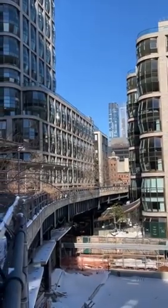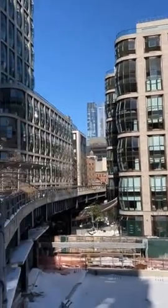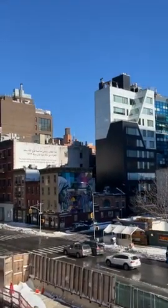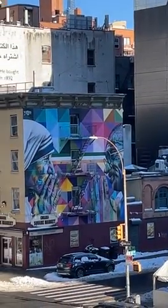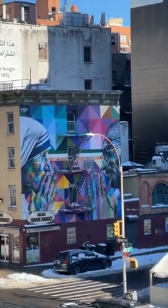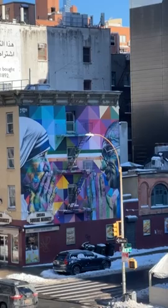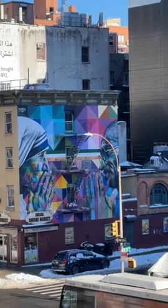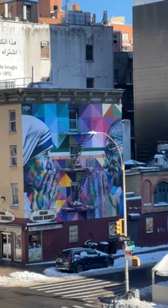So these are called the Lantern Apartments. I absolutely love them. They're brand new and they look like lanterns and they're beautiful inside. It's pretty cool, huh? And then you can see this amazing mural by Eduardo Kobra. He's one of my favorite artists in the world. And I actually had the pleasure of meeting him down at World Trade Center when he did the mural there this last summer. He actually asked me to take some photos for him of the World Trade Center site, and he posted them on his page. He's an amazing artist, and I respect him so much.